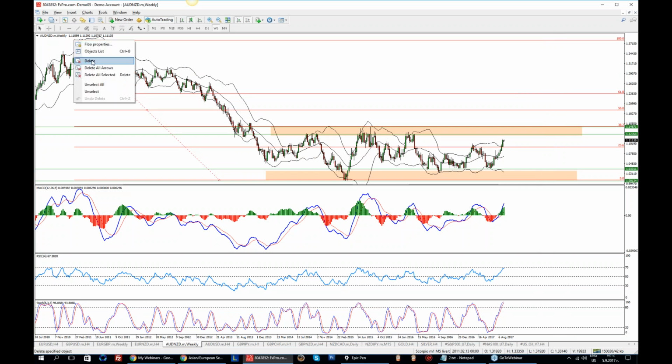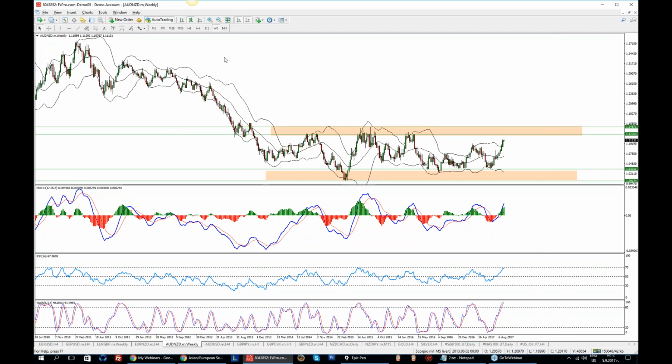In the bit shorter term though, we can see that the price is moving in one direction so far, at least on the weekly chart. We do have band to band and now it's breaking above. So if we are going to measure the distance here, something like this, you will see that the duplication or the half duplication of the Bollingers comes exactly to the top of this range.